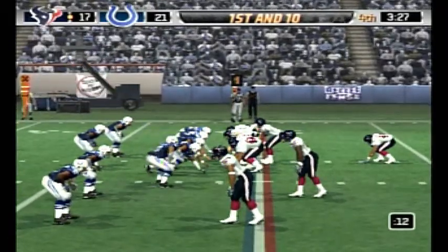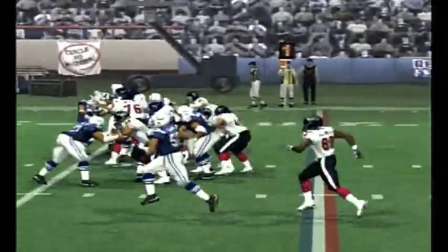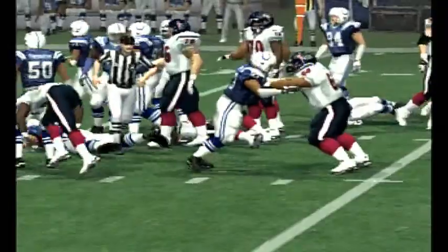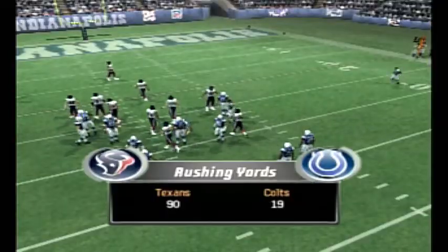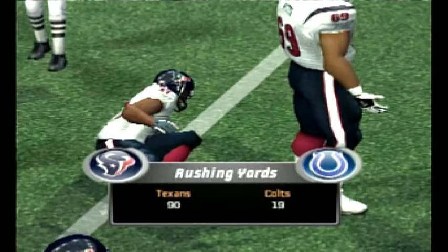The Colts line up in a 4-3. Hand off to the tailback. Williams is there on the stop at the 27-yard line. Davis with a nice burst through the middle that time. 5-yard pickup.